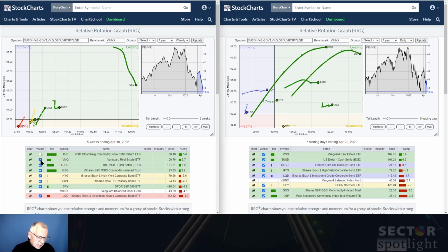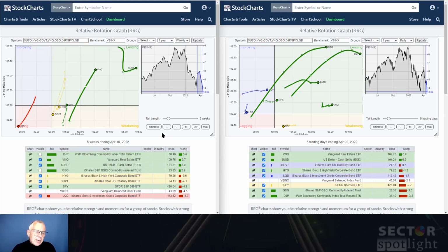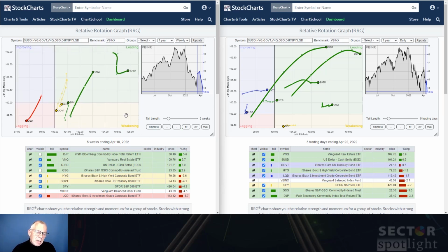I'm going to take those two off to magnify what we have on the plot here. So now we have the other asset classes with better visibility, and the ones that stand out are the US dollar and VNQ, and also SPY, the stock market. If we switch to the daily view and look at last week's performance, then we see that the dollar and VNQ, real estate, are in line with what's happening on the weekly RRG. So these uptrends, dollar strength and strength in real estate, are continuing.